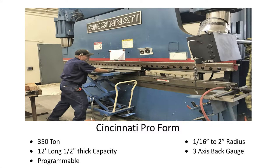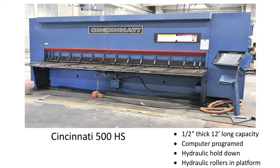We've been up to 1-inch plate on this machine as well. Not so long, but we've done it. Cincinnati shear, again, half-inch plate 12 feet long. Shear it just like butter. It happens so fast, it's just quick. It's amazing. Makes me nervous to watch it.